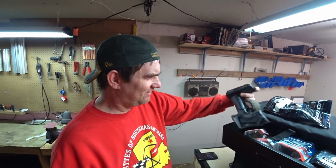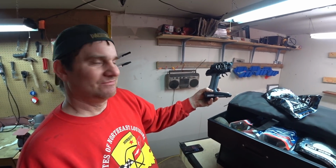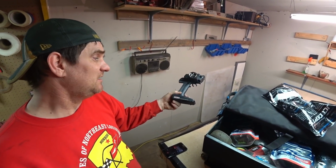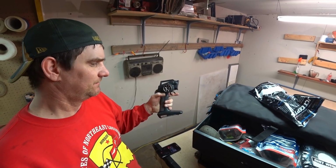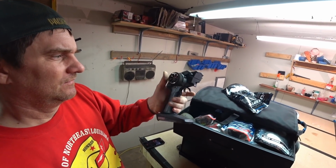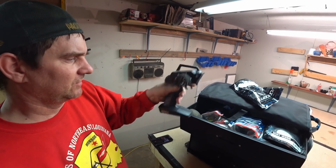Let's see, this is my radio. This one's a pretty nice one. This is the DMT4S, and this is a pretty nice little radio, real nice. And you can see this is the steering wheel right here, and then you got your trigger and your brake on the front, and it's got so many different little things inside of it. But just to show you the different tires.